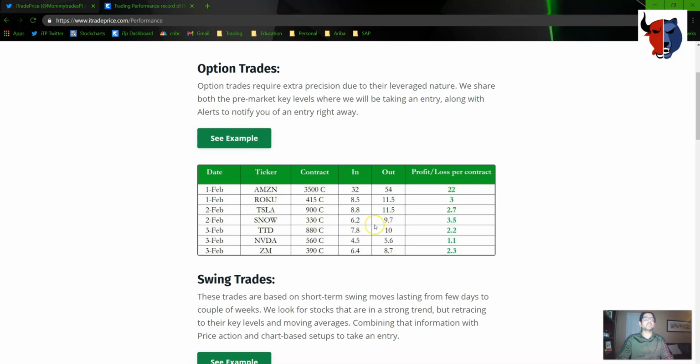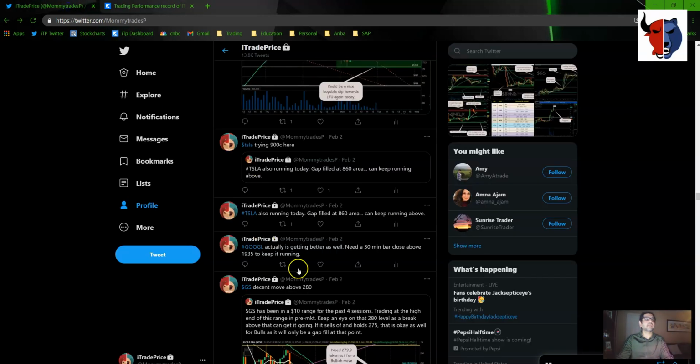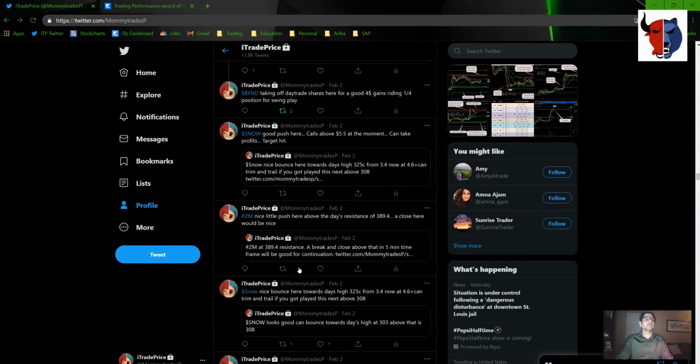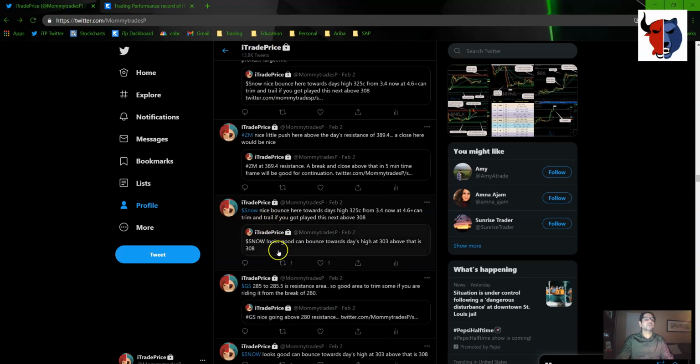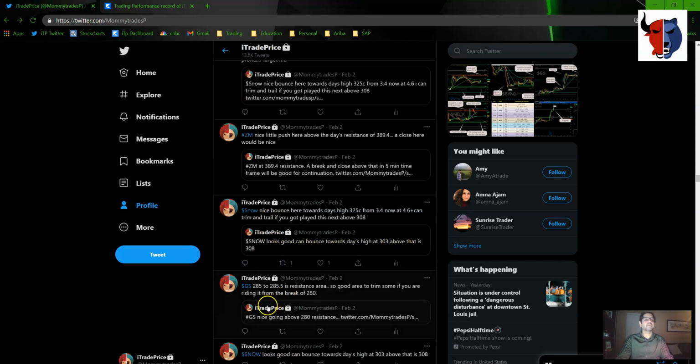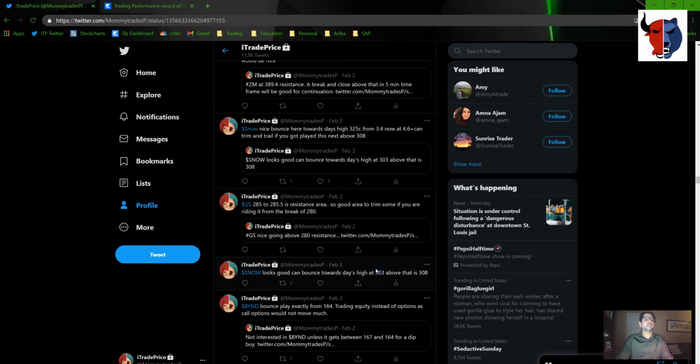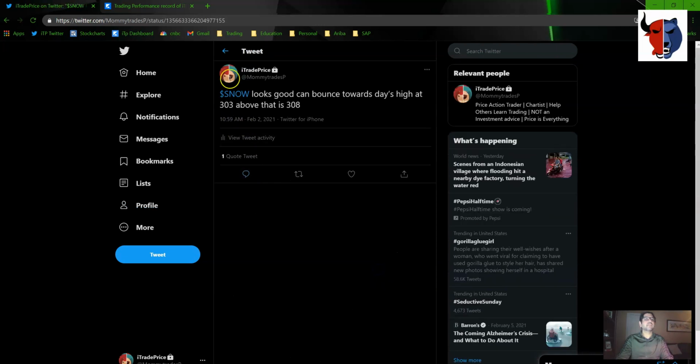Snow 330C, right? 2nd February again. Let's see, where is the alert for that? Snow looks good, can bounce towards, stay high at 303. Above that is 308. So where is that? Right there. When was that? 10:59, right? 11 a.m. Eastern, right?